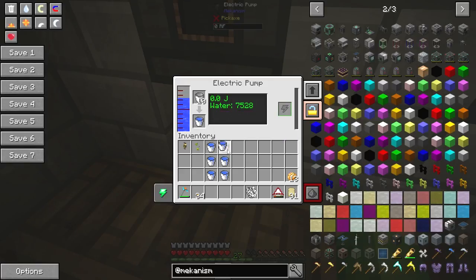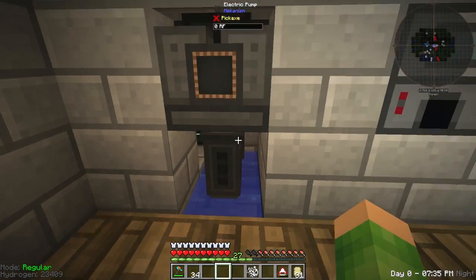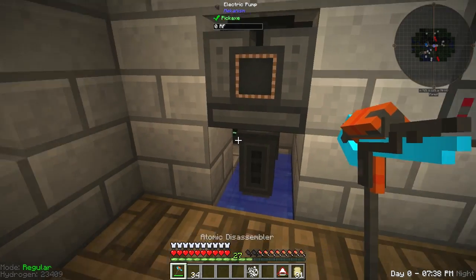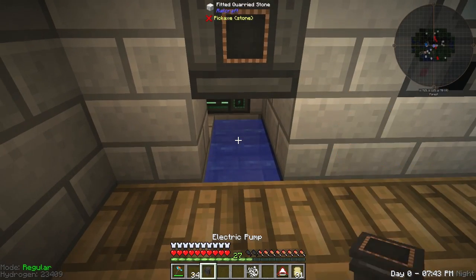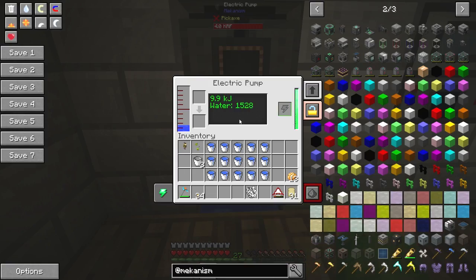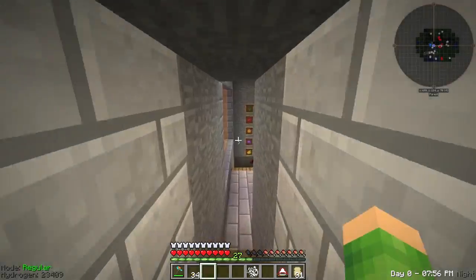Let's just empty all of these and see how much it takes. So we've got a lot of water here. That's going to keep filling up again. We haven't got any more left now. That's not pumping. Is that because we've got no power? I think it is. I think this happens sometimes with these. You need to break them and then place them back again, and then it starts working. Yeah, let's see. Now it starts working again. It's weird how that does that. It's like the ME system. Power just kind of loses its thing every so often.